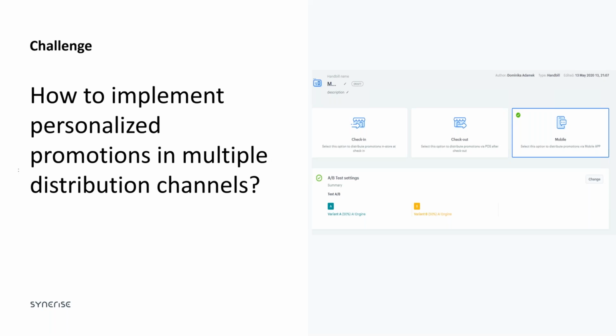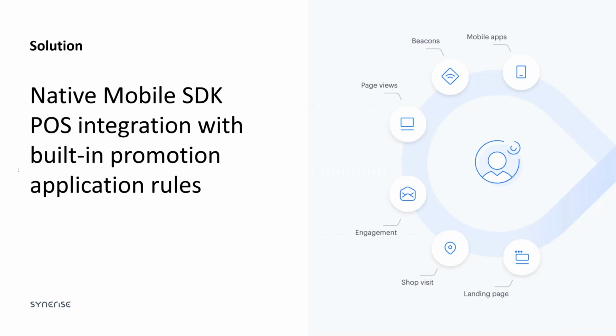Having all the transactional data for given customers and promotion candidates, we can now create a campaign that will build a specific promotion set for a customer in different distribution channels. So in our platform, we've got a few different types of distribution channels for which we can integrate seamlessly. For instance, when it comes to the mobile channel, mobile app, we've got a native mobile SDK.